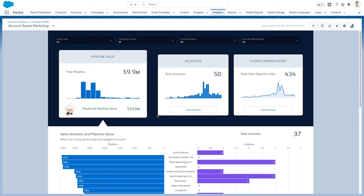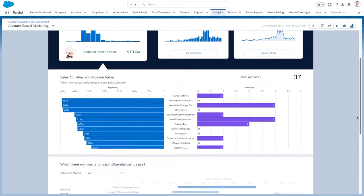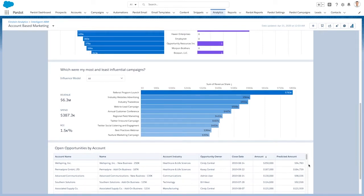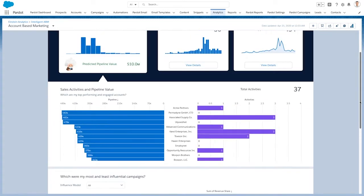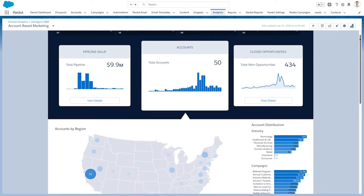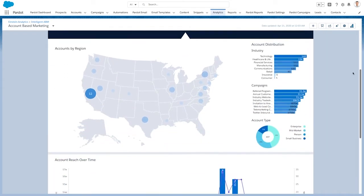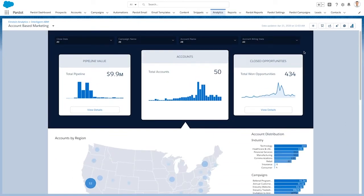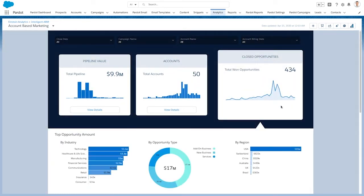On the pipeline value dashboard, you can explore your current marketing impact on the current pipeline, including understanding predicted account values. On the account dashboard, you can drill down into your accounts by region and understand your account reach over time. You can even dive into your closed opportunities to gain insights from your closed business through the closed opportunities dashboard.